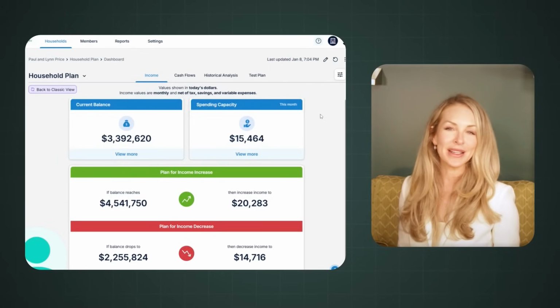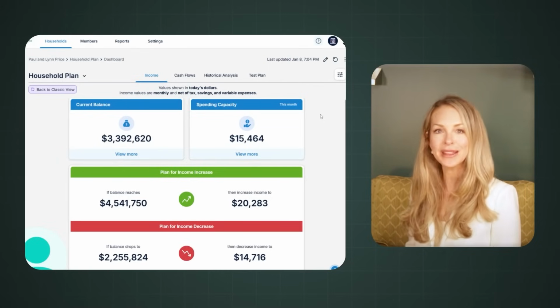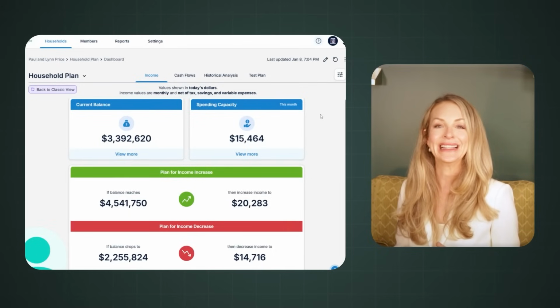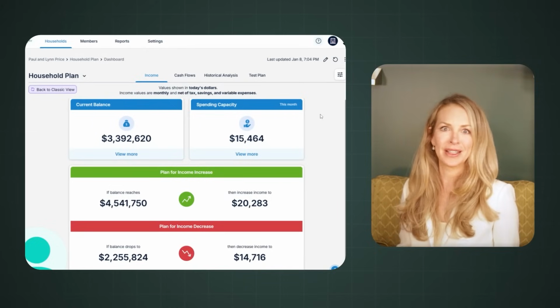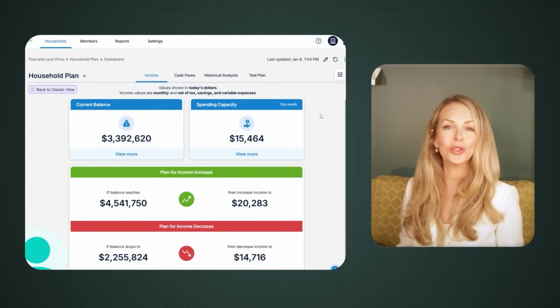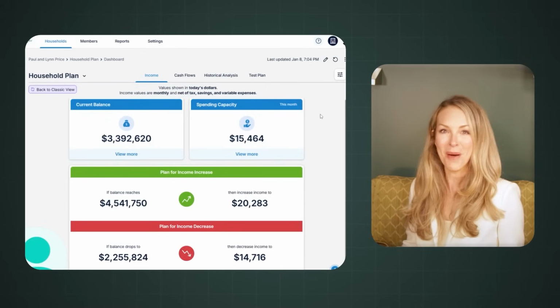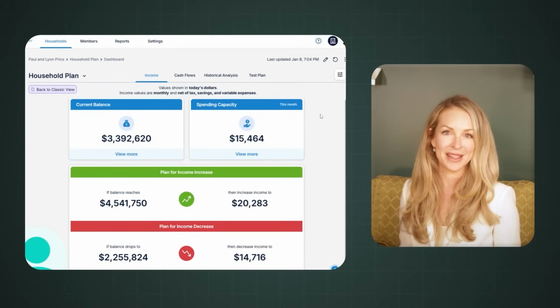The amount that anyone can spend in retirement is ultimately dependent on the value of their portfolio. And because the stock market isn't linear, the spending is not linear either, right? So we all know that we need to adjust our spending based on our portfolio, but we don't know by how much. And this is where this software comes in.